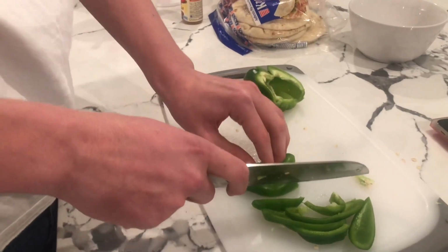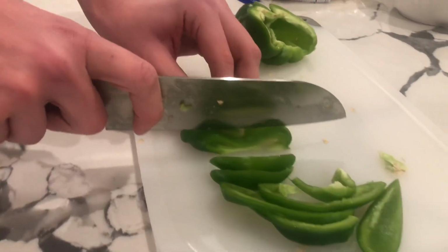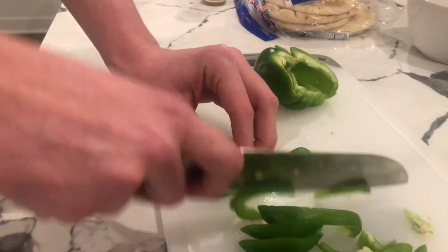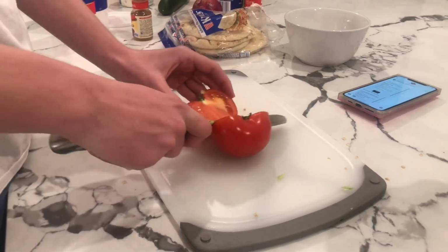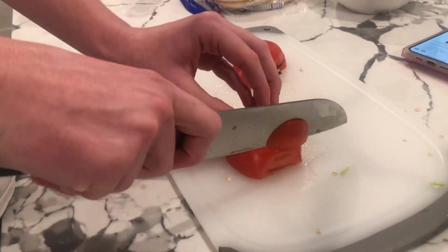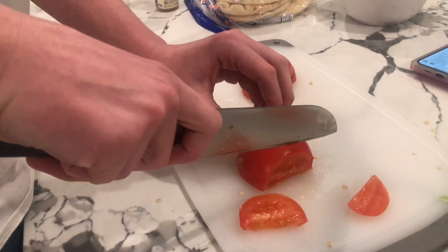Then we got the spice grater. Spice grater is used to get very fresh spices. They also need it because they get most of their spices in whole form, like nutmeg, cinnamon, allspice, and more. Then we got the cheese grater. Cheese is a very common thing used in Greek dishes.